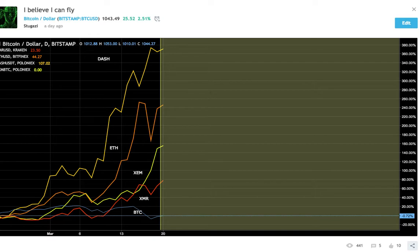And then taking a look, this is a chart I think I've posted before, but this is Dash, and Dash is the yellow, Ethereum is the kind of orange, XEM is actually another yellow color, Monero red, and then Bitcoin. So you can see the return on Dash is 370% on this chart. Ethereum took a nice dip and came back. It's about 250, 246. XEM is 150. Monero about 76%. And my Alexa got triggered. And then Bitcoin is actually just a little bit negative.